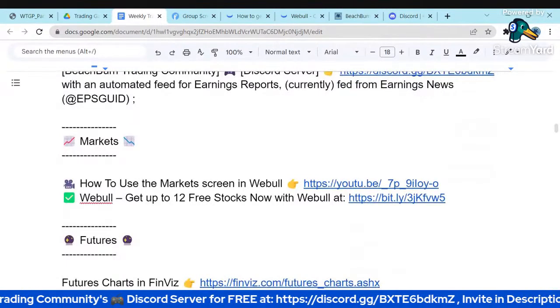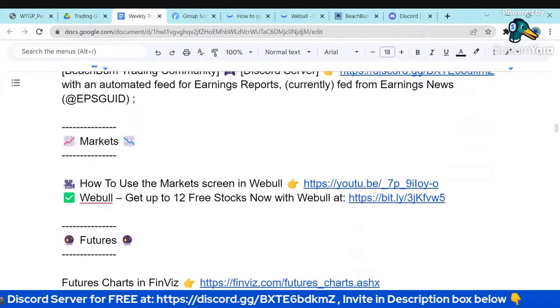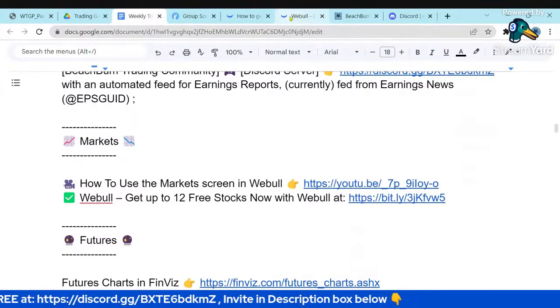Look at the markets in Webull real quickly.